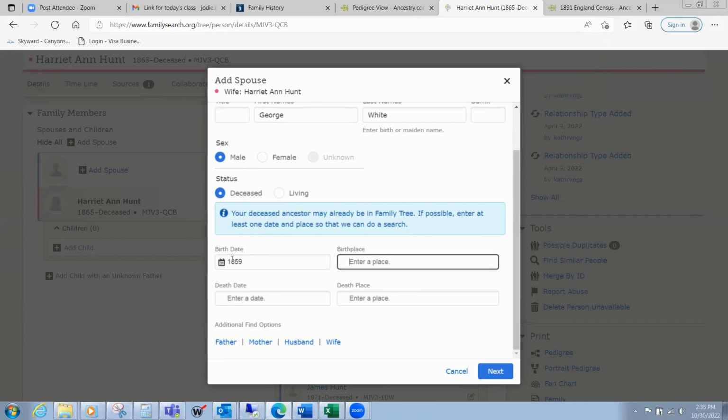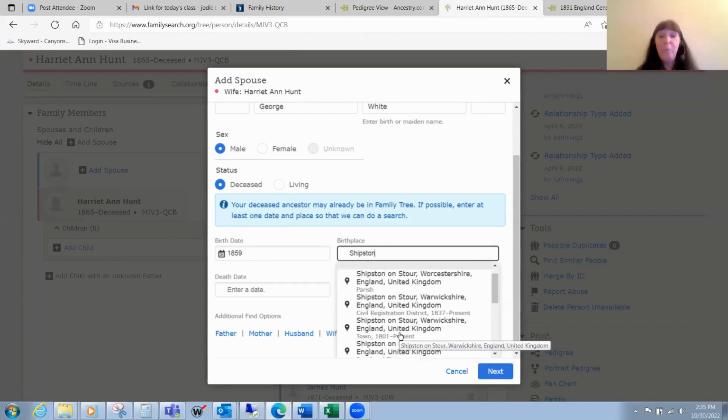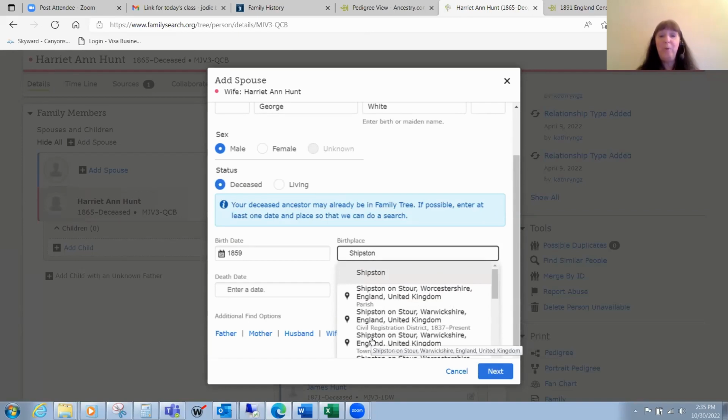And the birthplace was Shipston. Yeah. Right? Yep, you got it. And I think it's Shipston, Shipston. Yeah. Oh, and yeah, you want the third one. Oh my goodness. Yeah, you were already going for the right one.